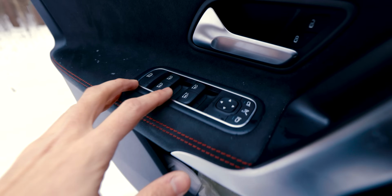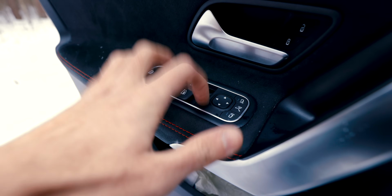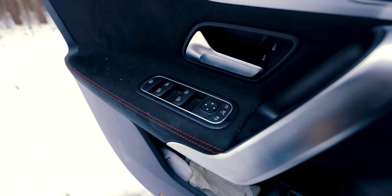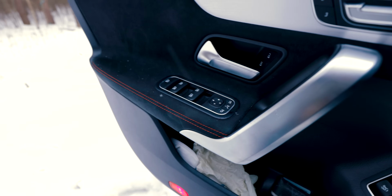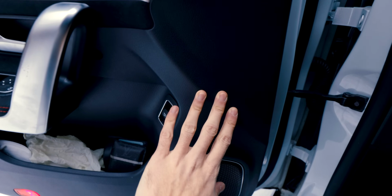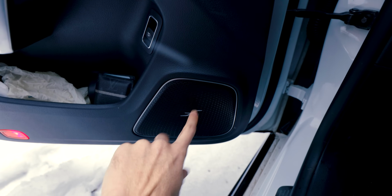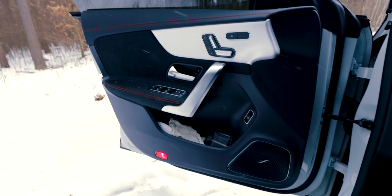The window switches are not aluminum, which is kind of dumb in my opinion, because it just feels cheap, like a cheap black plastic. Could have done an aluminum like this, but again they didn't, so that kind of sucks, but it's not too bad. And the C63, that is aluminum and it looks good. Then you have black plastic coming down here, some little bit of aluminum trim on the really bad sound system. Then you have a light here, but overall the door panel is really nice.